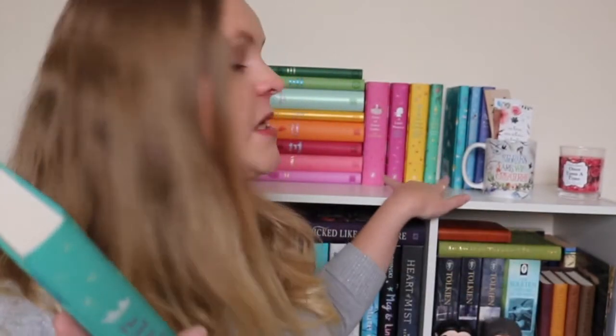And sticking with the theme of children's books, I also collect the Puffin Deluxe editions, I think they're called. You can see more behind me here, but this particular one is The Wind in the Willows by Kenneth Grahame. These ones, they're just colourful, they're really cute, they look gorgeous when they're all together.